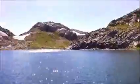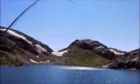I've hooked into a horse back here on this other lake, and good times. Let's try to get him in here. Check it out, it's the Yellowstone cutthroat trout. Cloverleaf Lakes, man.